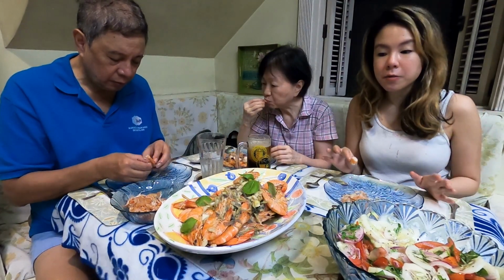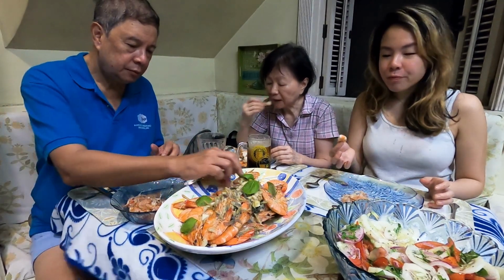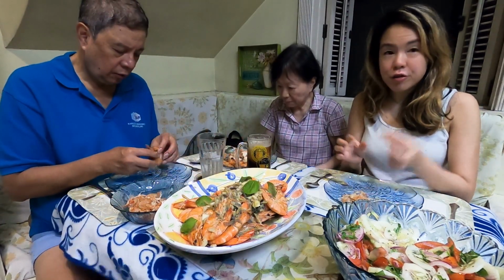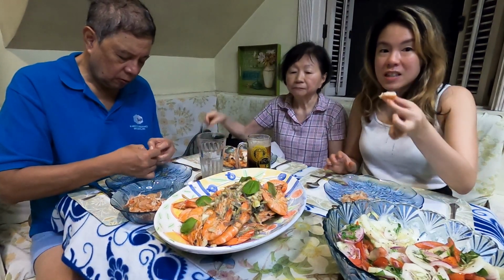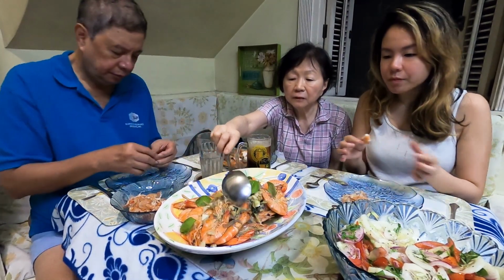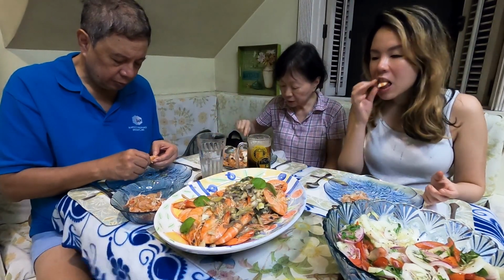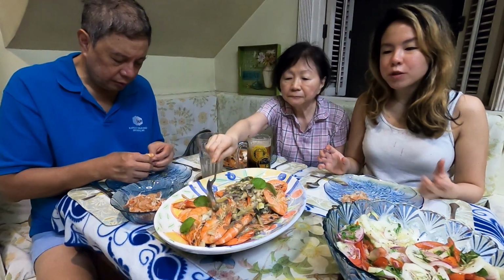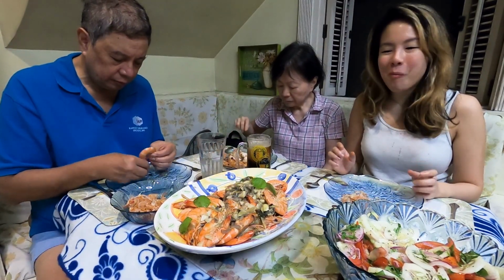I didn't put any salt. Did you put pepper? No pepper. That's why you get to appreciate the flavor of the shrimp even more when you don't coat it with all these flavorings. So it's really tasting very sweet. No, you have the garlic, the onion, ginger, which I will eat. But I appreciate more of the natural flavor. It's really good.